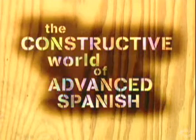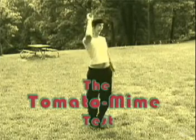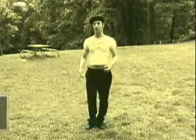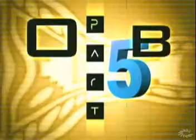On the Constructive World of Advanced Spanish Program 4, mum's the word as the Standard Deviants take the time to teach you all about prepositions. You know, words like above, below, under, and over. We'll also throw in some neat Zinger tips, an intro to object pronouns, lots of cool dancing, and some great moments in the history of Spanish.